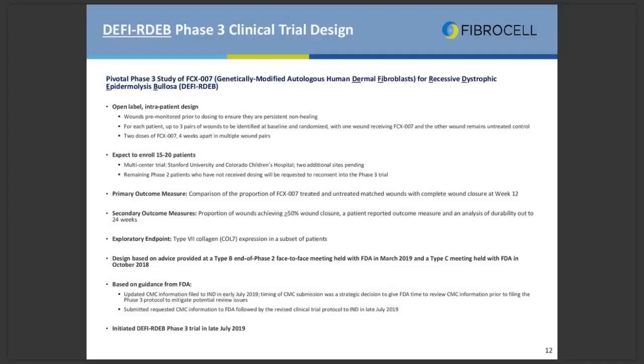And then for each patient, up to 3 pairs of these wounds will be treated, randomized and treated at the baseline, the point where we'll administer the product. So one of these wounds, we basically pair them off generally by size and anatomical location. One will be treated with FCX007 and the other one will be untreated. So we will not be administering a placebo. We've agreed with the FDA, due to the impact of this therapy, it's best to leave the untreated wound untreated. And then these will be compared as they go through the follow-up visits. As I mentioned before, we'll be performing 2 doses. There'll be a baseline dose and then 4 weeks post the original.